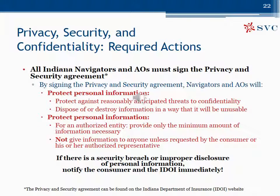All Indiana navigators and application organizations must sign the Privacy and Security Agreement as a part of their initial application. When they sign, they agree that they will protect consumer information from reasonably anticipated threats. For example, they will make sure to pick up all documents with consumer information and not leave them lying out on a table in a public area. They will also agree to destroy information in a way that will make it unusable.